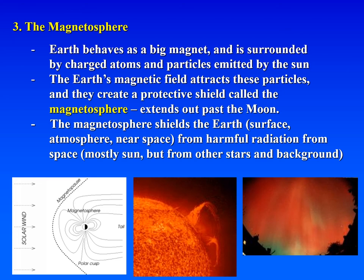Okay, so the magnetosphere is pretty cool. But right now, today, our magnetosphere is doing some wonky stuff. It has been having a temper tantrum the last 20 or 30 years. It's not behaving like it did in the past.